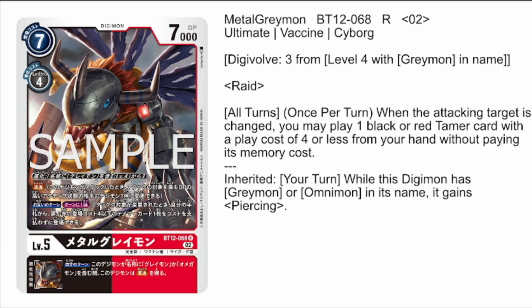When the attacking target is changed, so utilizing the Raid ability, then we get to play one black or red tamer card that has a play cost of 4 or less from our hand for free, which is pretty good just because we could use this to set up any of our tamers that we really want to use inside of this deck. And he has the inheritable ability where during your turn, while this Digimon has Greymon or Omnimon in its name, then it gains the piercing ability, so that way a higher level Digimon can basically have easier access at control and being able to deal damage all in one card.